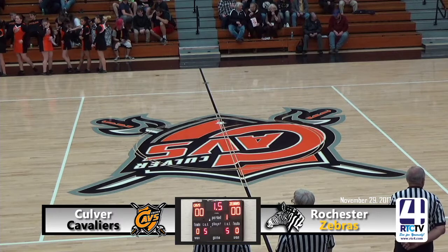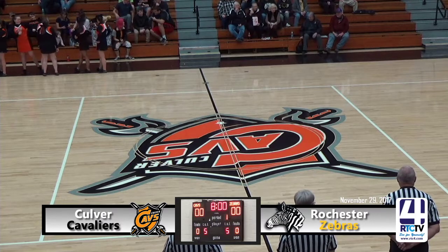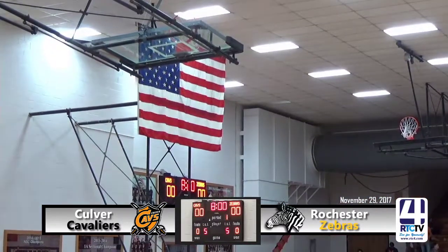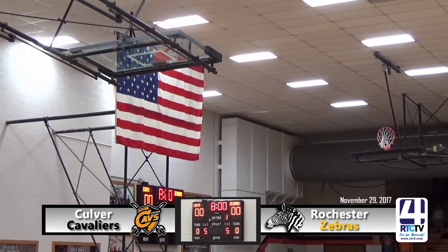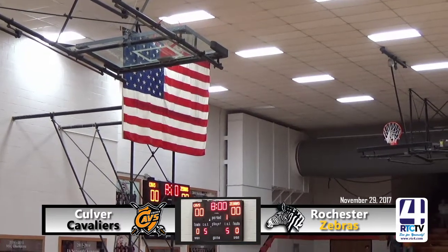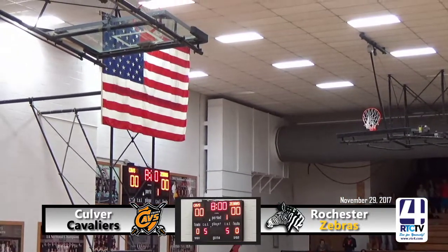What do you hope to get out of games like this? Honestly, Rochester's very good. They hit the boards. They're very tall. So we hope to work on our rebounding tonight. Obviously, our press, we want to work on our press breaker just to prepare for our next opponent. The nice thing about tonight is you're going to get all eight of those kids a lot of looks against a pretty good team. Absolutely. And we've been very fortunate all year to get all the girls a lot of playing time.